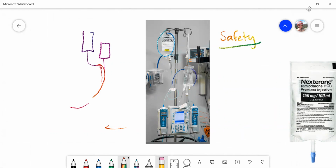You gown and glove. I know with a lot of meds, I don't talk about needing to glove because we don't need to be safe from it. This is a medication. If this gets on your skin, it will cause burns. It will cause problems. It has to be safe. We wear specific gowns when we give this medication. We are covered pretty much from head to toe for safety.